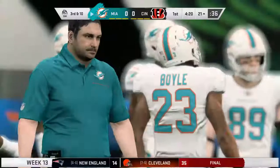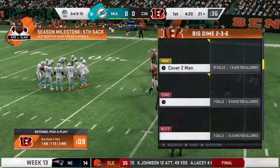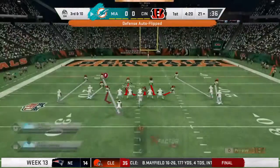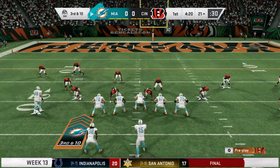The turnover put them in great field position. They don't want to squander it with 3rd down coming up. No, not at all. And you know what else you do? You make your defense mad. Yeah. They got you the football, gave you a great opportunity. You've got to cash in and get some points. The chance of wasting this great starting field position, a real threat. This is 3rd and long.